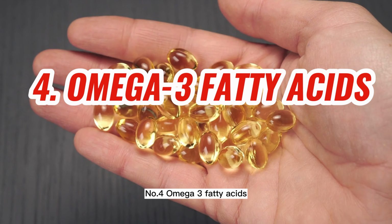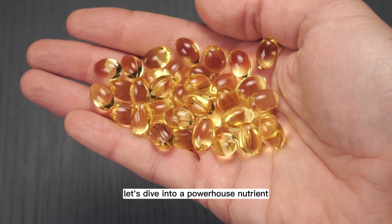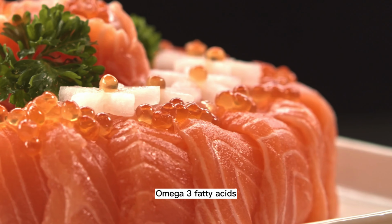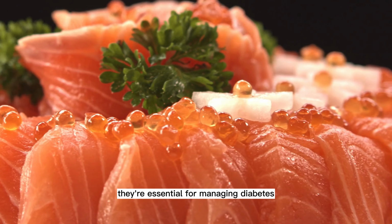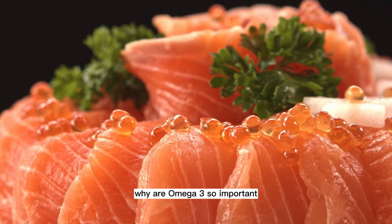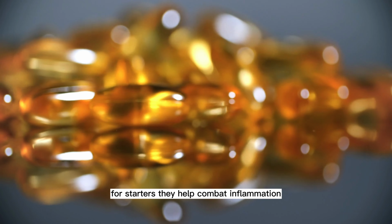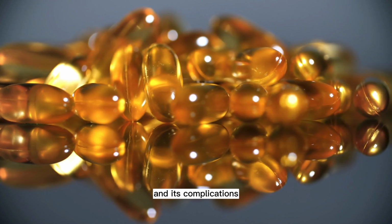Number 4, omega-3 fatty acids. Let's dive into a powerhouse nutrient that every diabetic should have in their corner, omega-3 fatty acids. These healthy fats are not just good for your heart, they're essential for managing diabetes and protecting your overall health. Why are omega-3s so important? For starters, they help combat inflammation, which is a major player in both diabetes and its complications.